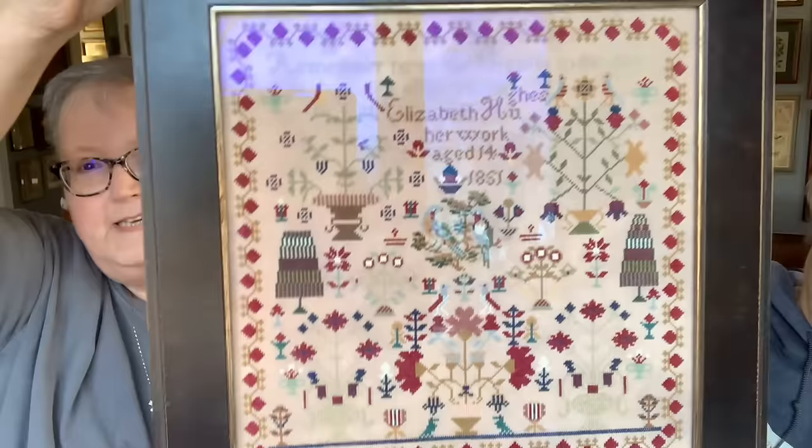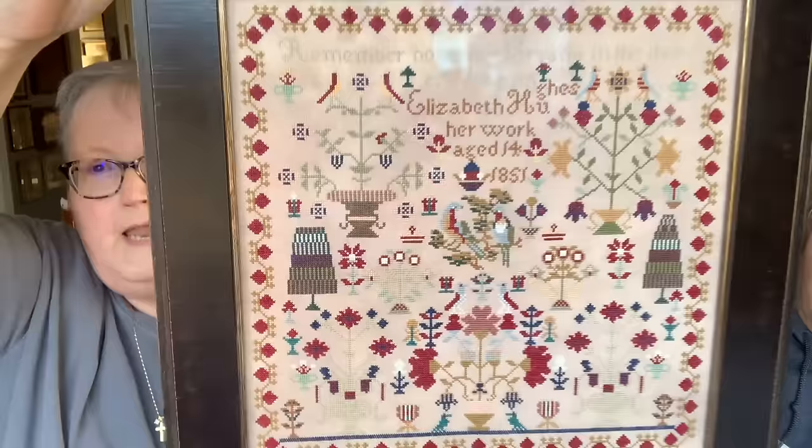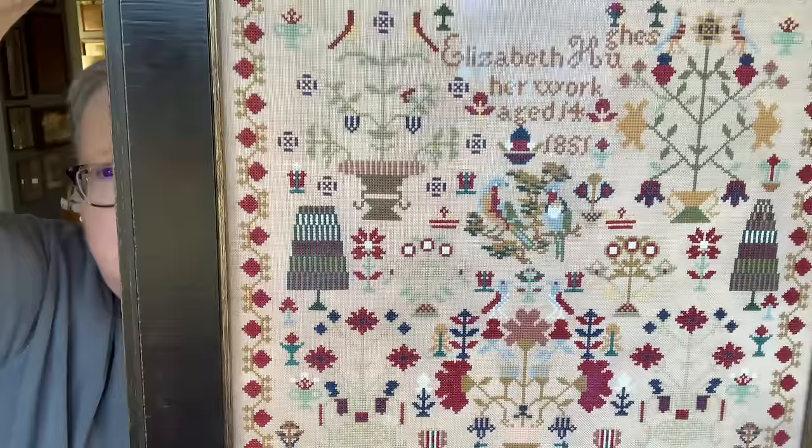I probably organized a little bit too good. That isn't me. Then I do have a finish. Fully finished. This is Elizabeth Hughes by The Wishing Thorn, done with flower thread, framed by Bennett Gallery, Ramona. I love how she got it really tight. I love that.